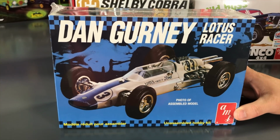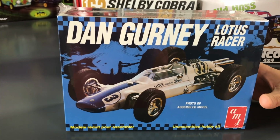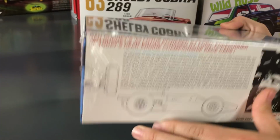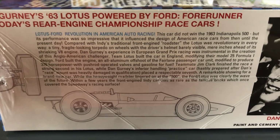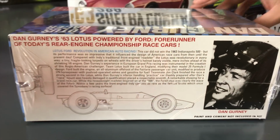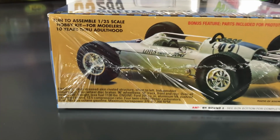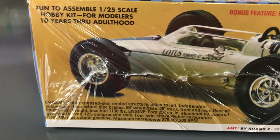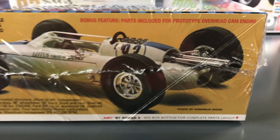It was a Lotus body with a Ford V8 mounted in the back there, which was crazy at the time. People thought it was insane. There's a lot of cool information about the Lotus Racer here and Dan Gurney on the side of the box. And this is a super fun kit to build. Pretty easy, pretty low parts count on it. It does come with prototype overhead cam engine parts, so you can build the engine with that on it as well.